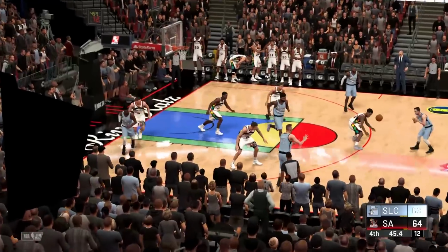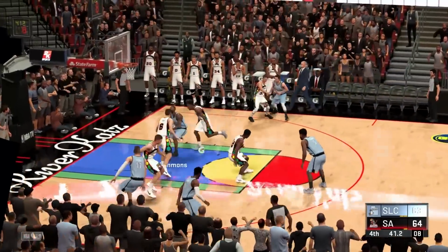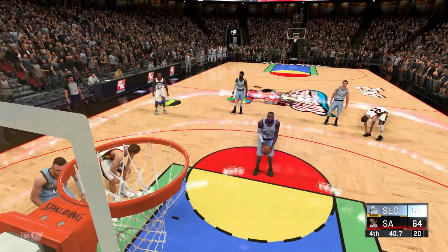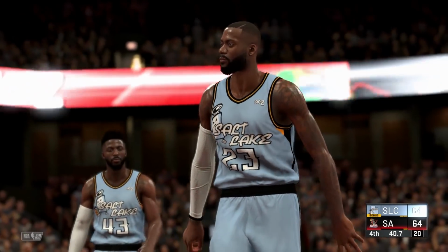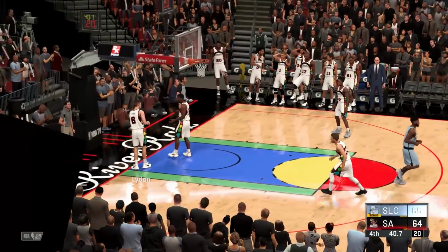And here's Decker. Pass out to Jimmer Fredette, who's got a screen. He's going to pass it to Simmons. Gets the foul. And they are down by 1 point, guys. They're down by 1 here. So it's 64-64 now. San Antonio had that lead. Simmons with the second free throw to go.